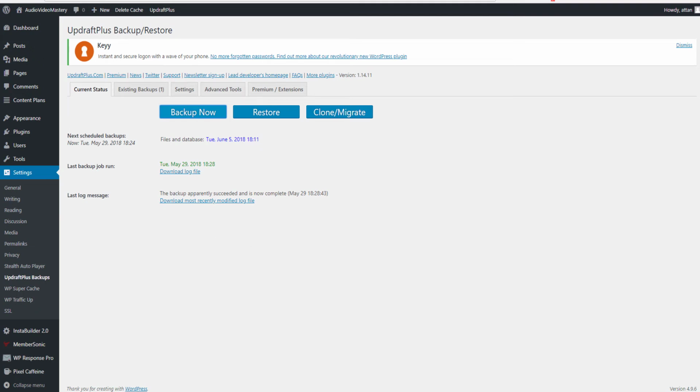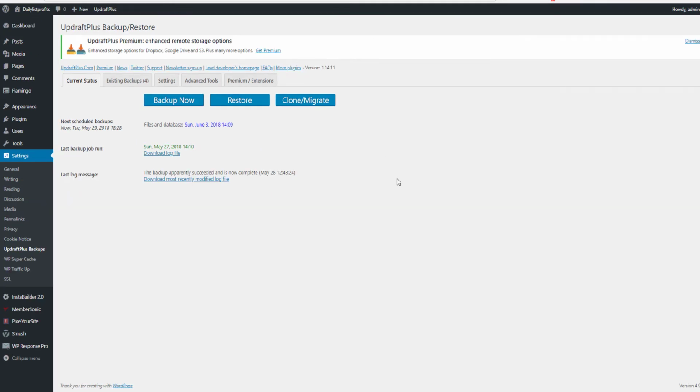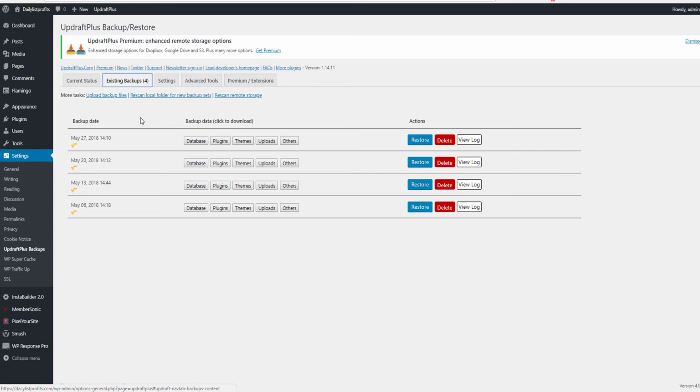Okay, so while we're waiting for the backup, let me show you how it looks on another site of mine. You see here that I have existing backups 4. So this is 4 weeks actually, so 1 month back. It is just for security reasons. If I don't have seen any changes here, I could go back to an earlier backup and restore. So you see here that I have the database, the plugins, themes, uploads, and others.